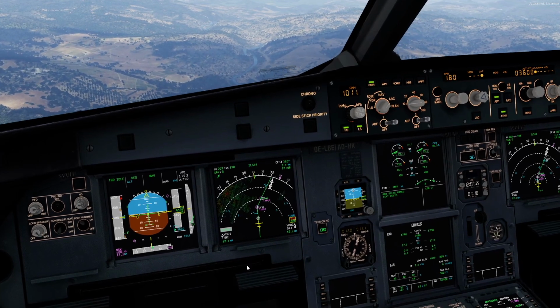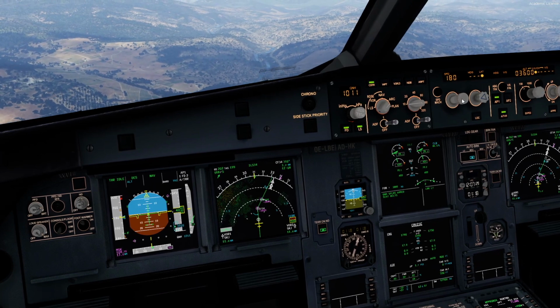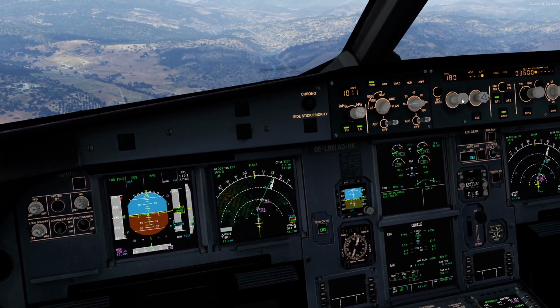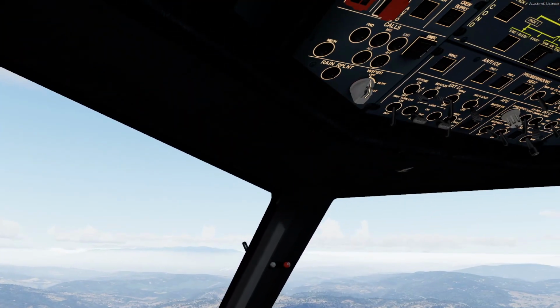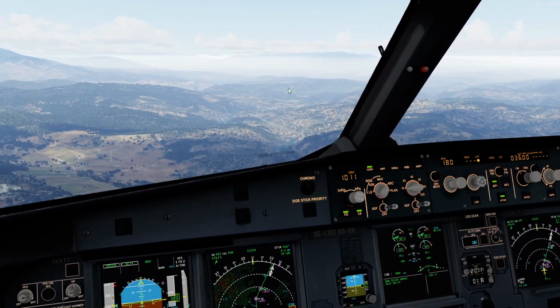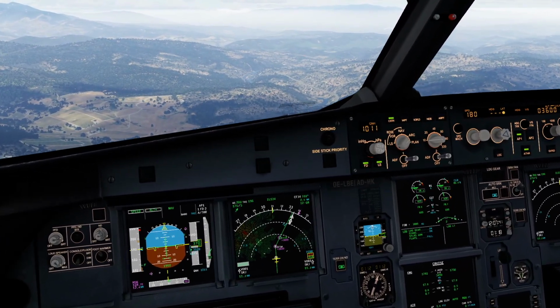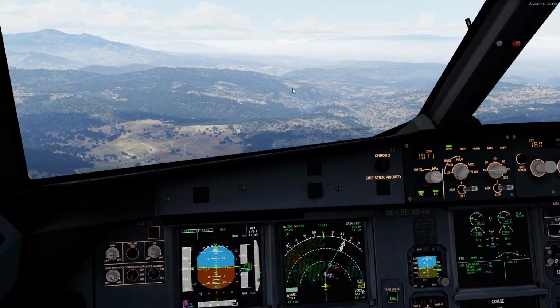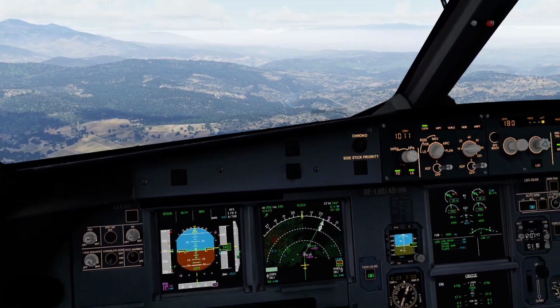Yeah, but now we are quite good on the profile, so it should work out right now. Flap 2 setting, yeah. Luckily real pilots can handle it a bit better than I do, so I at least have never experienced pilots dropping the gear and then pulling it up again, and I hope it's the same for you guys.